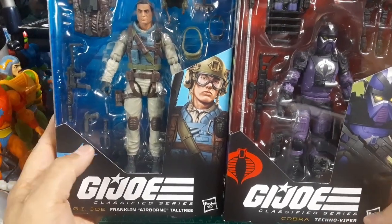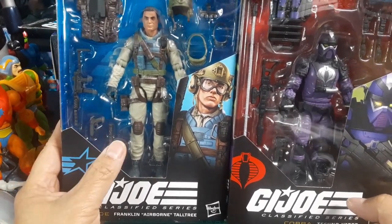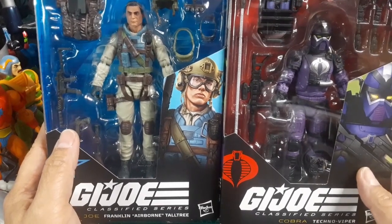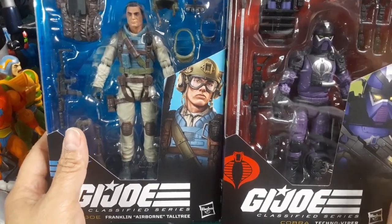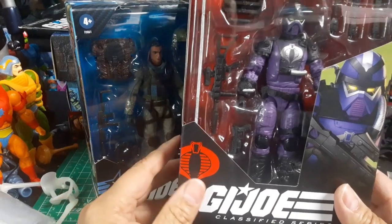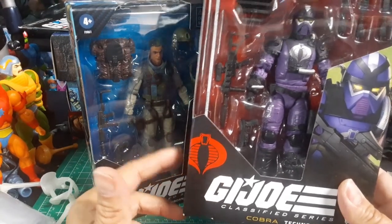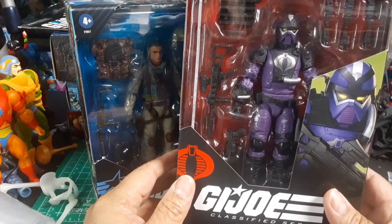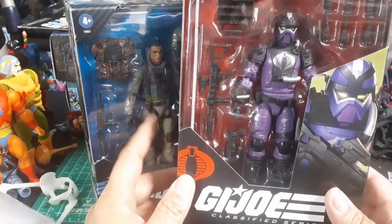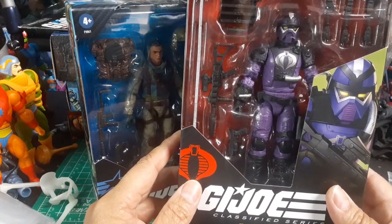Now, I don't know much about Airborne, but I know I want to get him because I like my Joes to be unique, character-driven, personal, with a personality, and all that stuff. The Techno Viper, I wasn't too keen on. The problem with Cobra is that you get one, you need to have more than one, especially when they're in uniform like this. Cobra is just an army builder. So I only have one of this. I can only afford one. If I ever see them on sale, maybe I'll buy four more, because maybe five of each unit is what I want to have. So Cobra is a really hard thing to collect because you cannot just stop at one when it's an army builder.